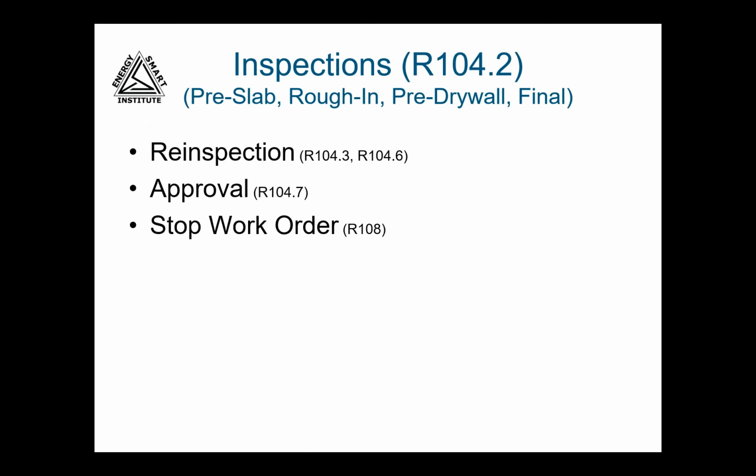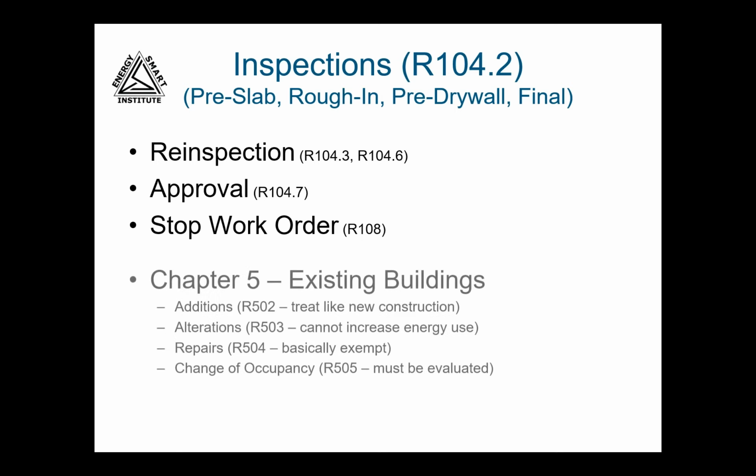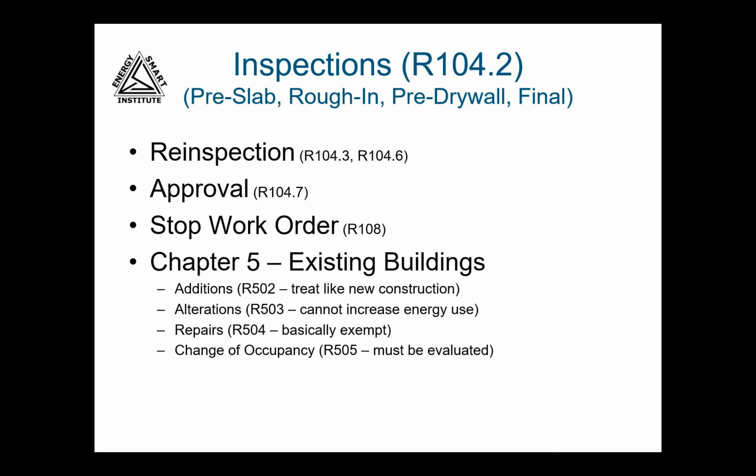HERS raters are familiar with and often need to perform re-inspections. That part of the code, as well as the approval and stop work order parts, need to be worked out with the code official approving the HERS rater as a code verifier. These are all authority and responsibility boundaries that need to be well understood by the HERS rater. Chapter 5 in the code covers how changes to existing buildings are affected by the codes. This is a chapter that HERS raters performing code inspections will need to study. Chapter 6 provides referenced standards.